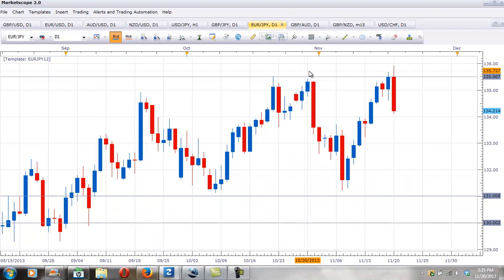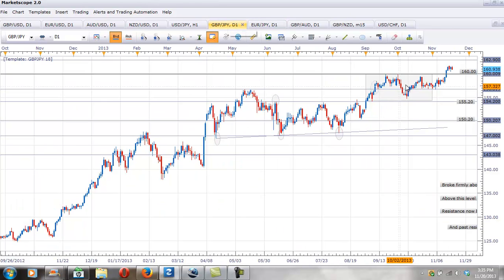If I remember correctly, to enter at 135.15, I was looking for a break of this 135.50 level, which in hindsight looks like an absolutely horrible trade, but that's just how it works. We held at this 135 level and pushed down aggressively, which is going to give us a nice setup in that. In the Great Britain JPY, not so much in the Great Britain Oz, Great Britain JPY.